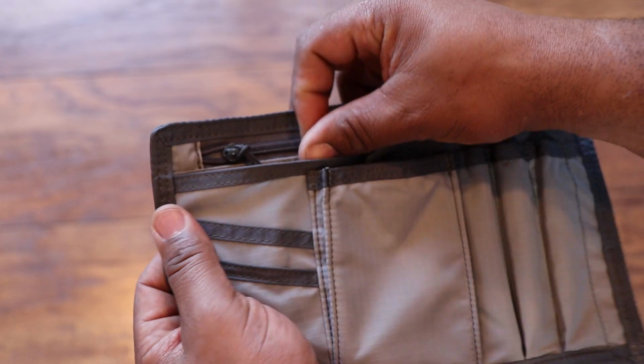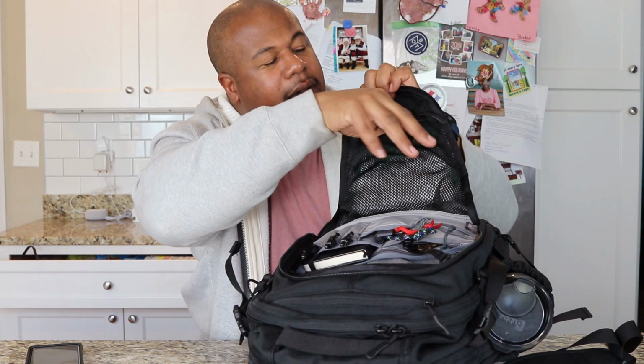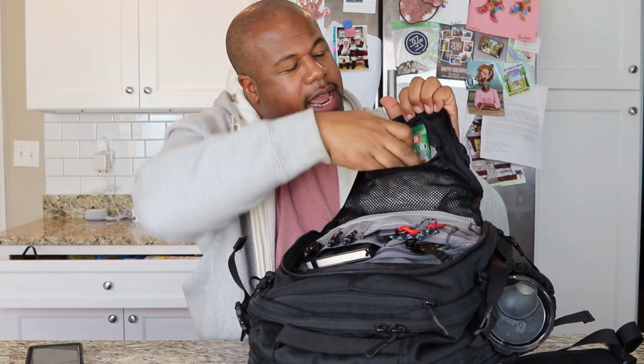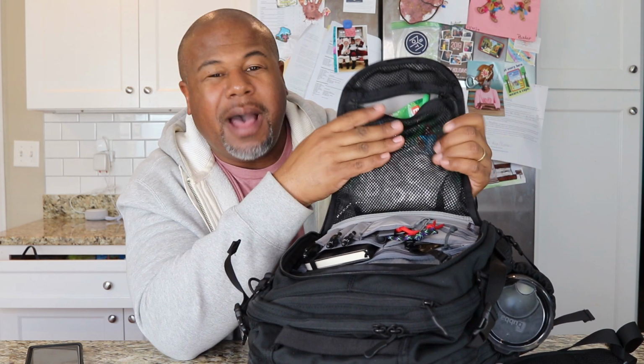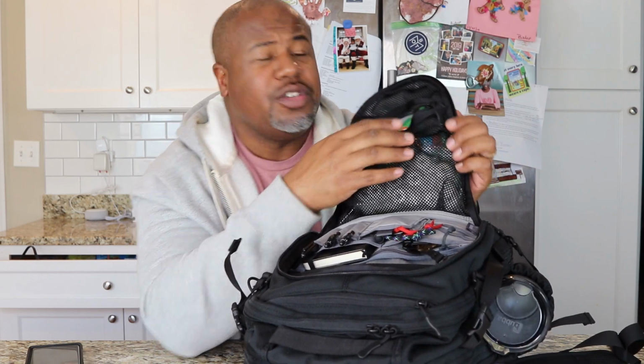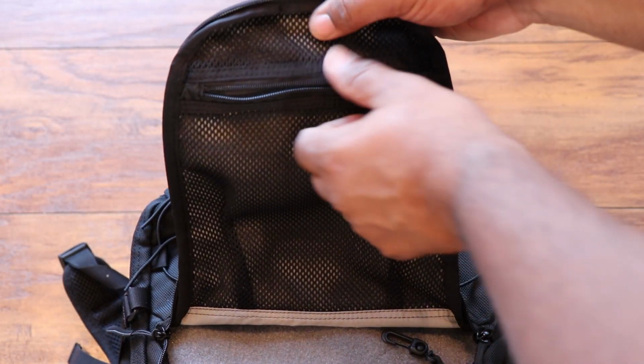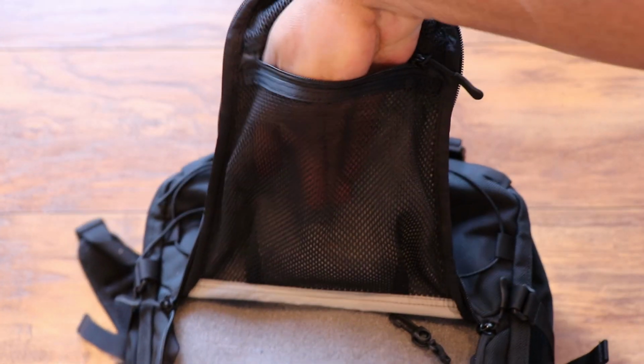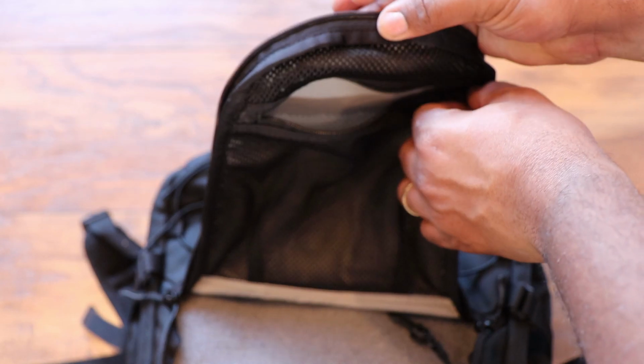Now, we don't stop there in the admin panel. If you flip around, you have a large mesh pocket right here where I put my snacks and stuff. I've got some nuts, some mints, a little metal straw in there. So this mesh pocket is actually a pretty good size, so you can fit in whatever you want. I could see somebody using this for some USB drives or some cords or cables. So overall, a very complete admin section for all your needs.